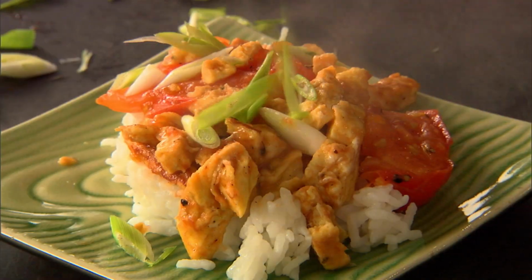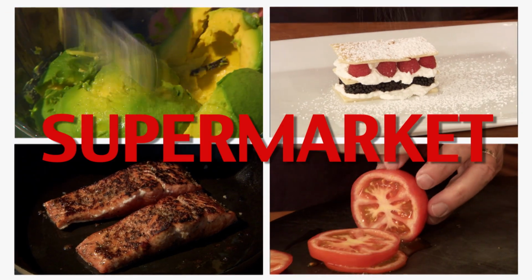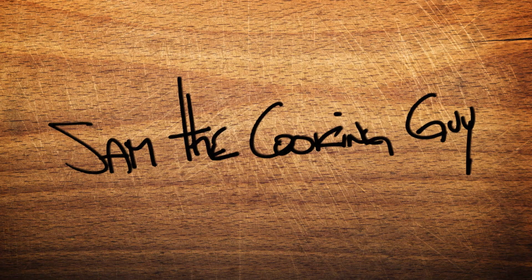I'm Sam, the cooking guy. This show is about food that's big in taste and small in effort. Man, is that good. Totally easy stuff anyone can make. Look at them going already. And everything comes from a supermarket. You take all those other cooking shows like this. You don't need them anymore. This is Sam, the cooking guy.